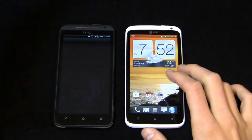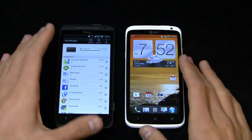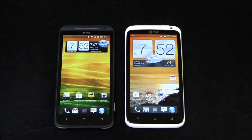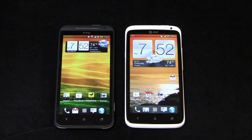Still got your task manager, still got a lot of things that make these devices uniquely HTC. Have it on the One X as well. You can easily stop, look, and listen. We're going to refresh that, and then you're good to go. So both are awesome devices. Take your pick, but by a narrow margin, as always in the dogfights, the winner is the EVO 4G LTE.